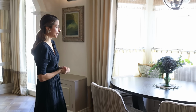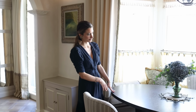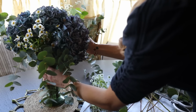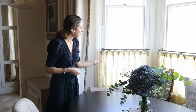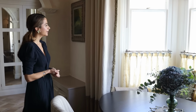aesthetic, and I do like a bit of contrast again here. So from the black mirror to the dark dining table, it looks quite smart, I think. And these little cafe blinds here actually have squirrels on them, which I think are quite fun. I love a piping, I love a fringe. All of the cushions you see are also bespoke. I love to design them.